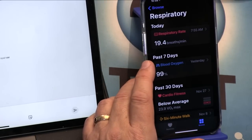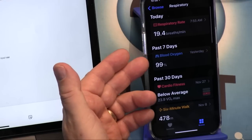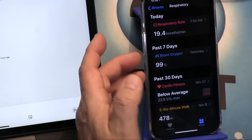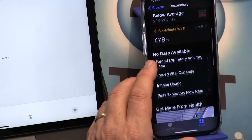Blood oxygen. Symptom tracking is another one, so you can track whenever you're ill. Very valuable. Yeah, if you were worried about COVID, to see your blood oxygen, and it's doing this one automatically because I haven't done a blood oxygen reading in a while. So this is really great.